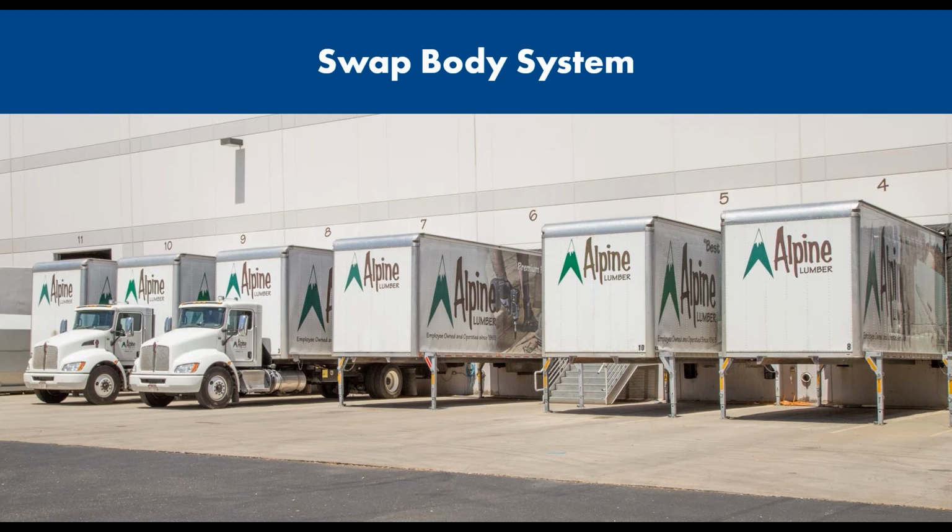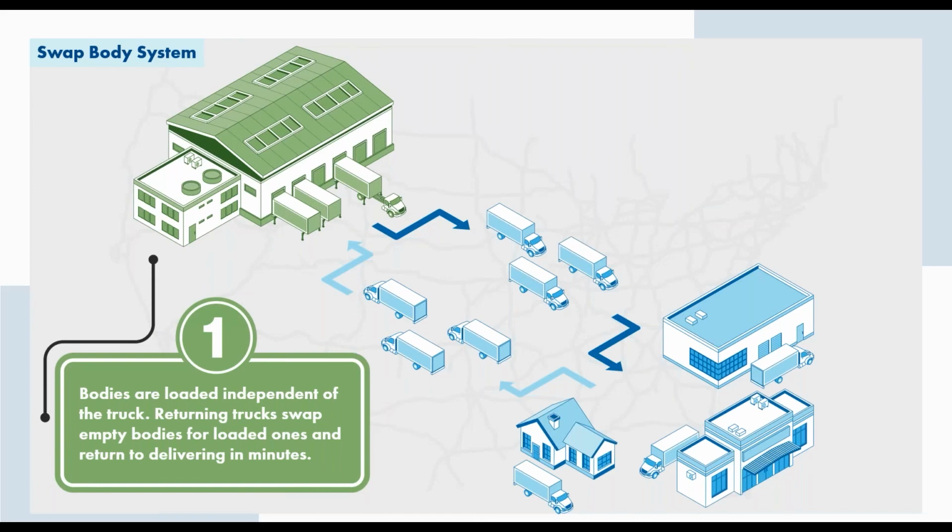The Swap Body system and strategy is meant for deliveries within 100 miles of your distribution center, and it's best described as a tractor trailer drop and hook, but for straight trucks, as you can see in the picture on your screen there. So let's talk about how it's used. I'm going to show you a series of infographics here, and it's broken up into sections. Each section will light up green as I move along, and I'll bring you through each one in detail. So let's start off here.